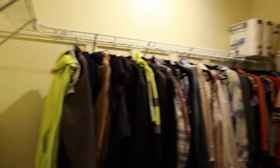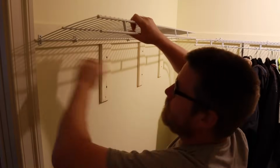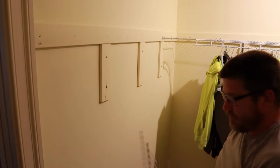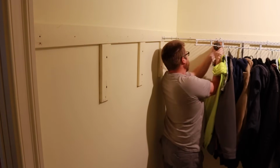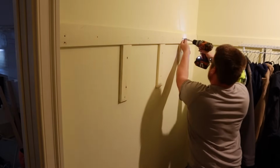And then we started working on it, and this is what the closet looked like right before we decided to rip everything out. I wanted to get rid of this side section first and kind of do it in stages because it's very hard to renovate with a toddler. This is a real life slow makeover.